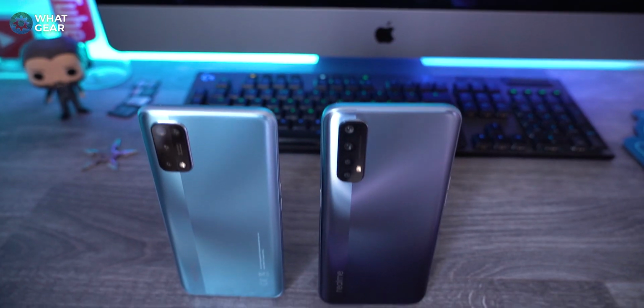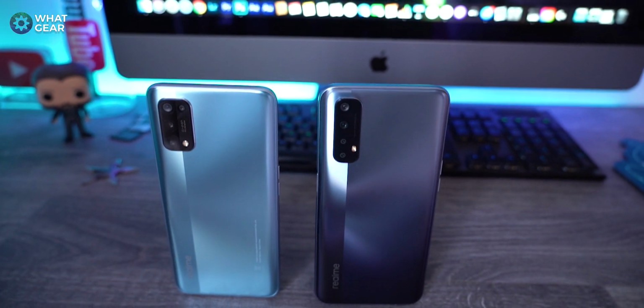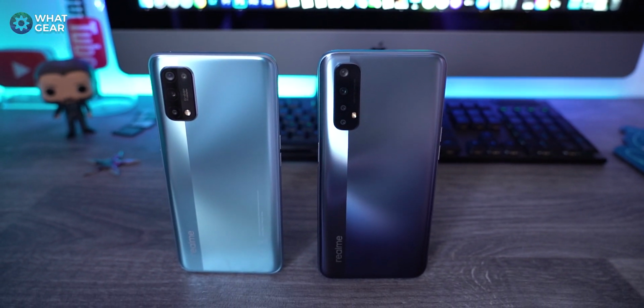So as you probably guessed from the thumbnail and the title of the video, I'm going to be doing a sort of comparison between the 7 and the 7 Pro. I'll also show you guys some camera comparisons, a really short one at the end of the video, so make sure you stick around to the end for that.